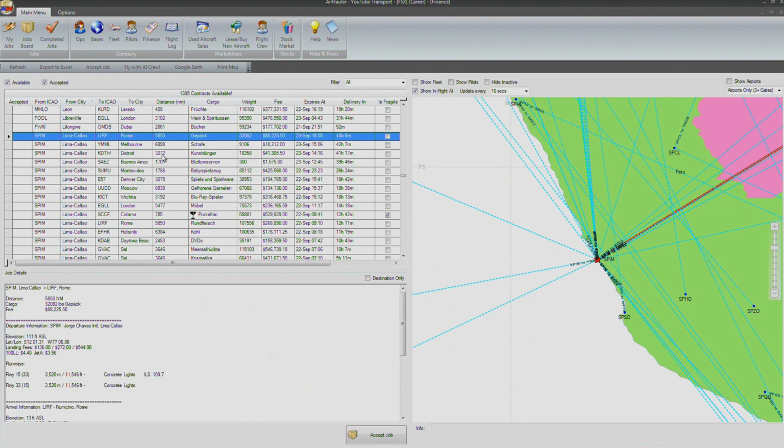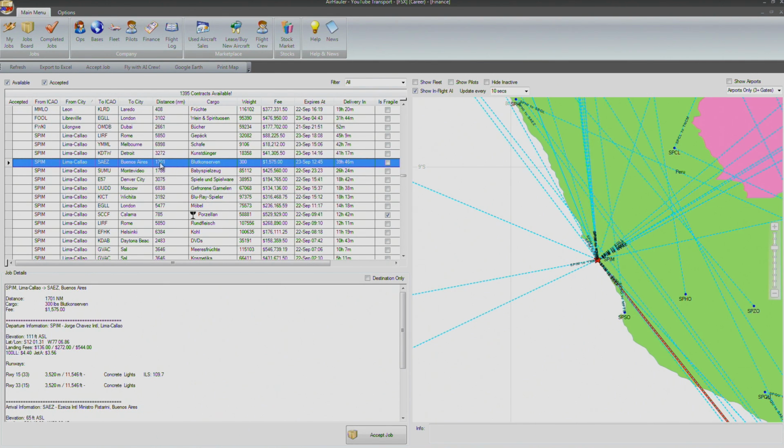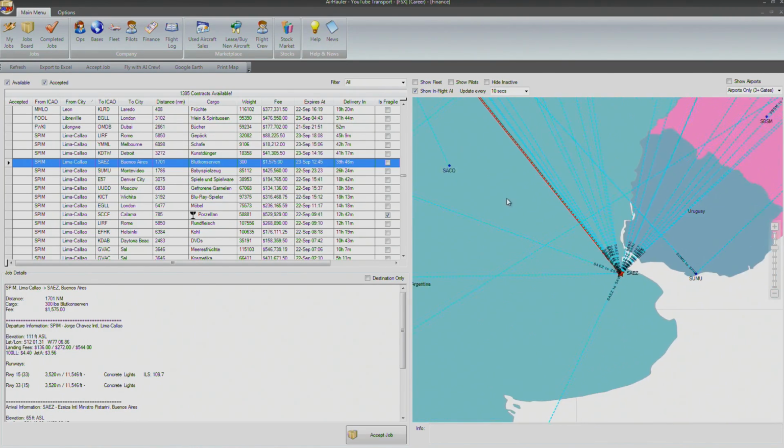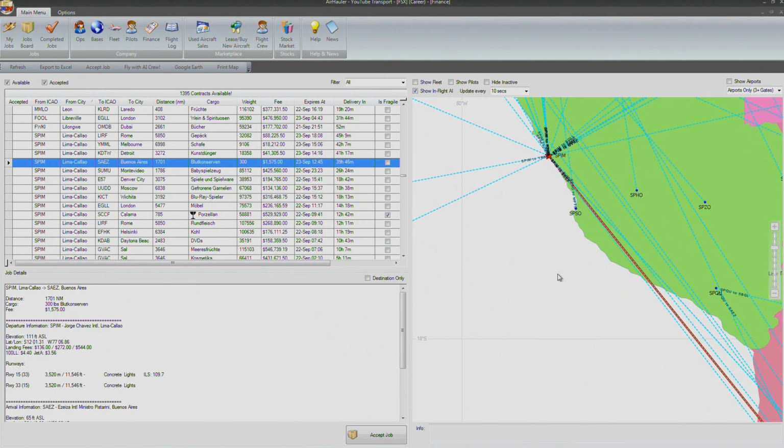Rome, Melbourne, we can't do either of those. Detroit, how's that only 3,200 miles? It's like 200 more than to Washington. Buenos Aires, that's probably where we'll... Don't we have a base there? Yes, we do. That's probably where I'll try to go next. 39 hours, I should have enough time.